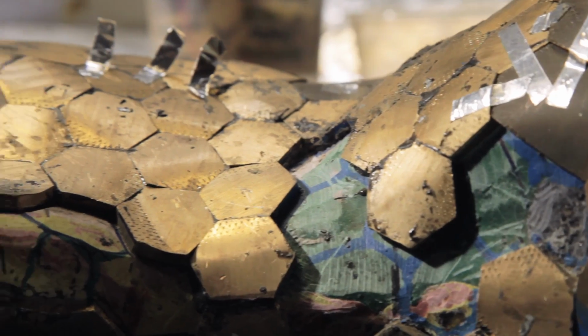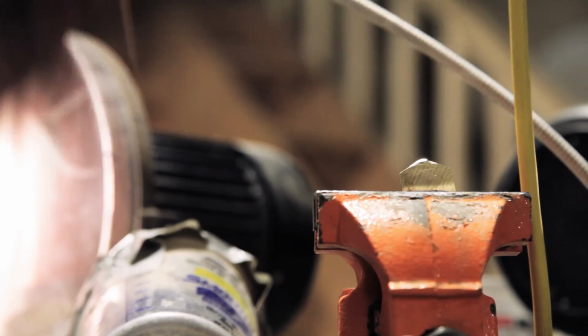We just realized that actually the spots that are the hardest to tile tend to be the most interesting looking and the most beautiful, so we don't have any trepidation when it comes to working forever on something.